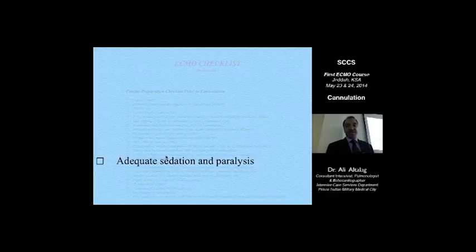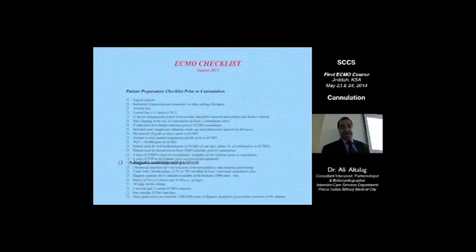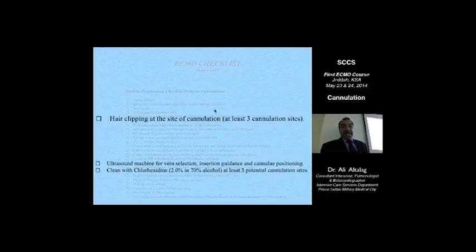Adequate sedation and paralysis, and Dr. Bafaki will talk about that later. And heparin. Sometimes, I remember on one occasion we inserted the guide wires and asked, where is the heparin? It's not available, so make sure that it's available. I like a concentration of 100 units per mil, so you'll inject like 2.5 mils to 5 mils after you put your guide wires in. And clip the hair. Many of our patients have big beards. An ultrasound machine has to be available, and I'll talk about that more. And chlorhexidine, of course.